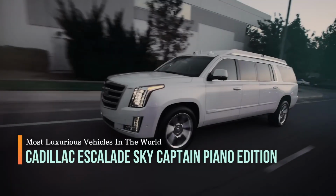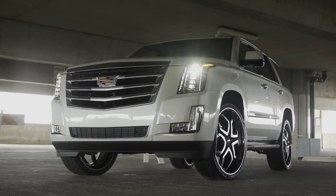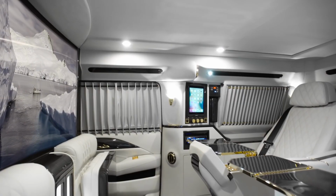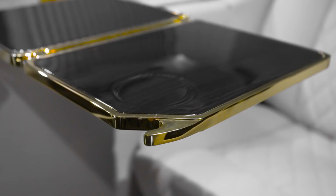The Cadillac Escalade Sky Captain Piano Edition is a luxurious vehicle. It is Cadillac's response to the new wave of ultra-luxury vehicles with a technological twist. This vehicle boasts a stunning black and white interior with gold hardware that they're calling the Piano Edition.